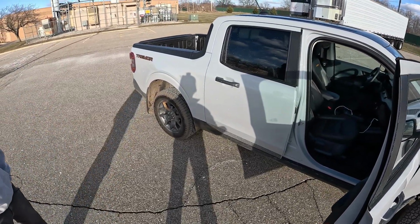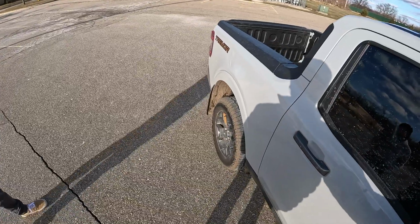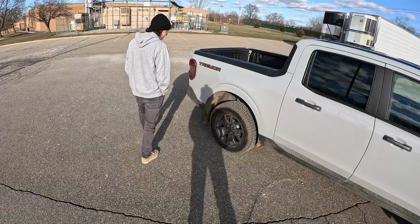Yes. Another big difference with the Tremor is you cannot equip it with the 4K tow package, even with this 2-liter turbo. I'm sure the engine and the brakes are very capable.